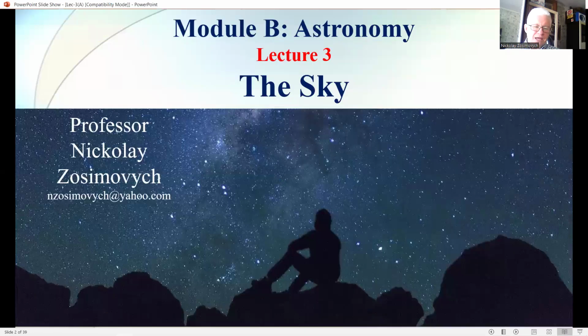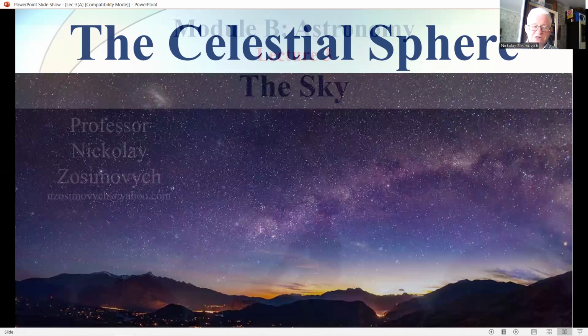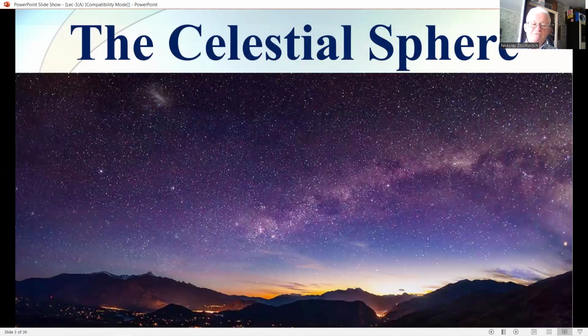The sky above seems to be a great blue dome in the daytime and a sparkling ceiling at night. Ancient astronomers believed the sky was a great sphere surrounding Earth, with the stars stuck on the inside like tacks in a sea. Modern astronomers know that the stars are scattered through space at different distances. But it is still convenient to think of the sky as a great starry sphere enclosing Earth.